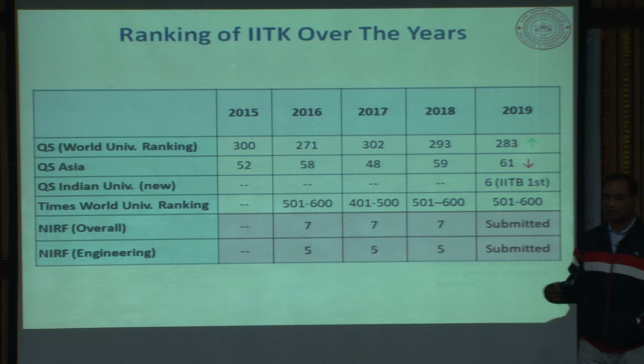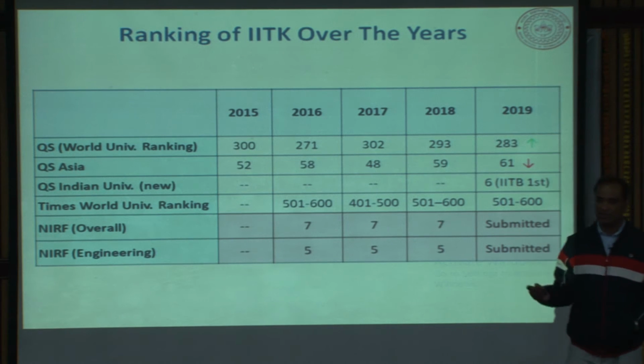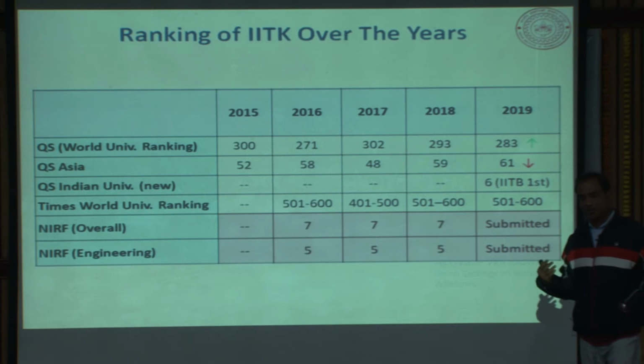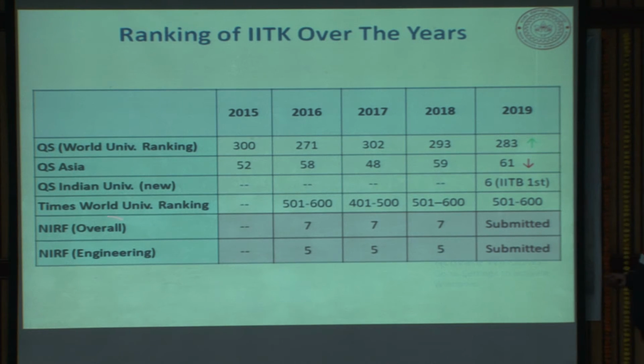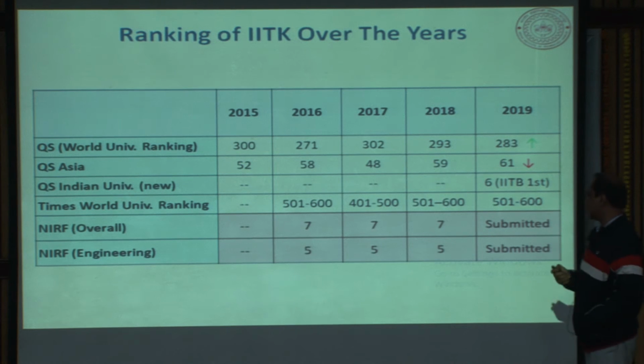the rank because they saw that QS is a private firm trying to do this ranking business all over the world. So they also started doing the ranking system for the Indian institutes and Indian universities. They started in 2016, and in 2016, 17 and 18, we are still holding the 7th rank. But this is the overall rank, meaning all institutes, all universities, and all colleges, and so on.